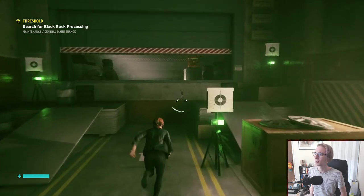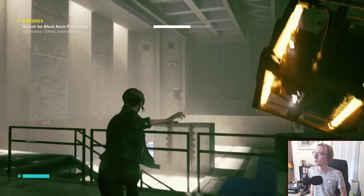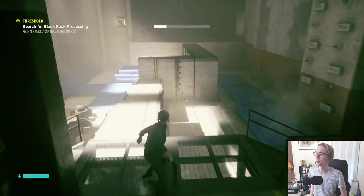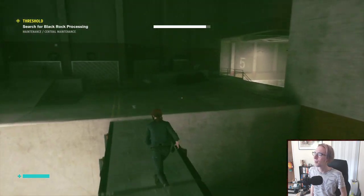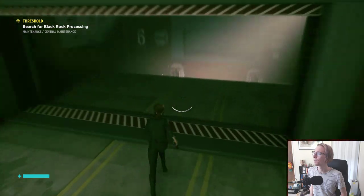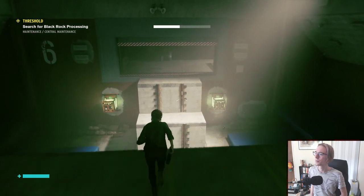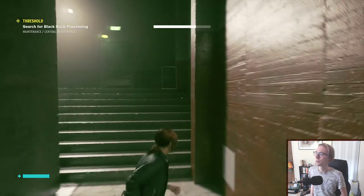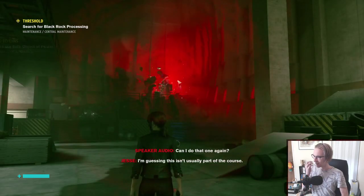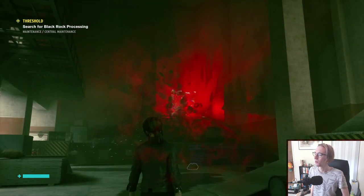I am the best at shooting in video games. 45 seconds remaining. 45 seconds? Ugh. Whatever I just picked up, why would I want to pick it up? 30 seconds remaining. Go, go, go, go. 15 seconds remaining. 5 seconds remaining. Course complete. Congratulations, Ranger. Guessing this isn't usually part of the course. I did it with 2 seconds to spare, and my reward is... protecting itself. Whatever this is.